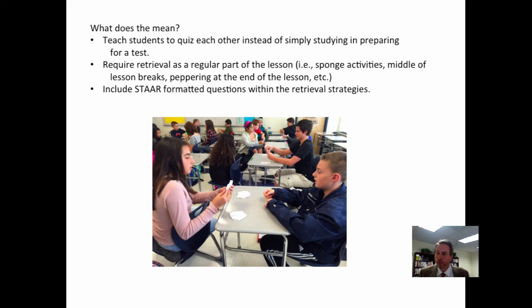And making them go through the process of actually finding the material, the curriculum that's been taught, and giving it back to you. And then I also think it's very important that many of these questions be in a STAAR format, because that's the way in which they're going to be held accountable later, and they need to know how to break down those types of questions and recall in that particular situation.